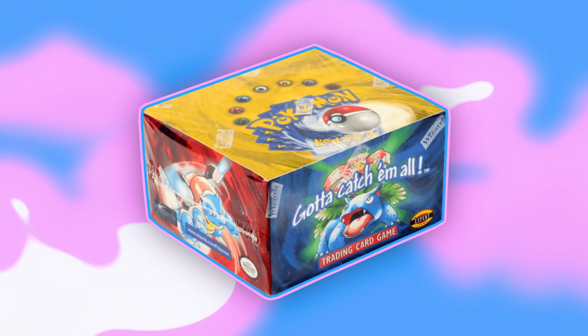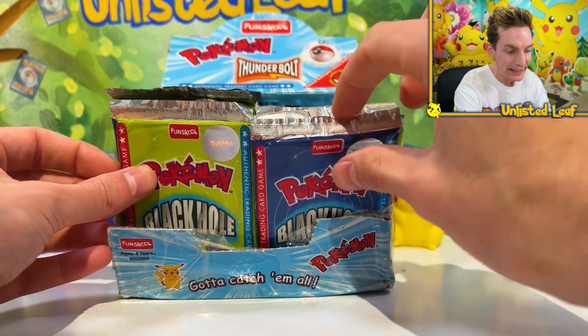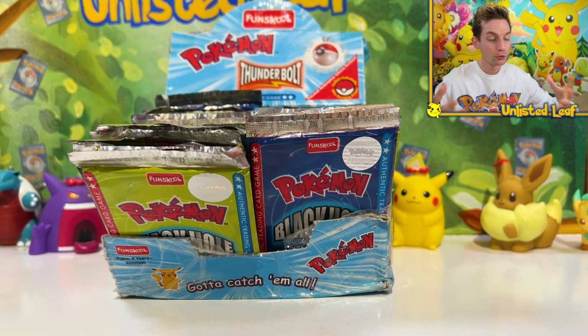I give a lot more info, but basically, in India, they didn't have the license to print the Wizards of the Coast original base set, so Fun School actually in 2004 made these booster packs right here. And this is an Indian base set original booster. Getting a booster box worth of this right now is really rare.